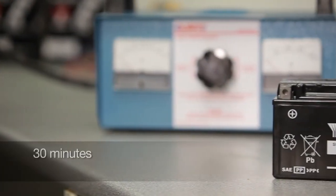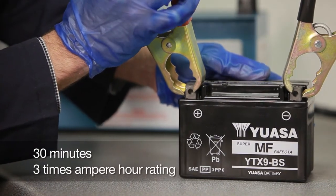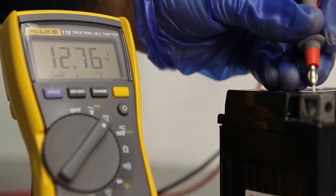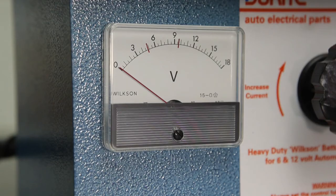Let the battery stand for at least 30 minutes, then load test it at 3 times its ampere-hour rating for 15 seconds, or use an automatic battery tester to determine the battery's condition and check the voltage. This should be a minimum of 12.6 volts on a 12-volt battery. The battery is then ready to be fitted. If the voltage is less than 12.6 volts, or the battery fails the automatic battery test, repeat the charging cycle and retest the battery.